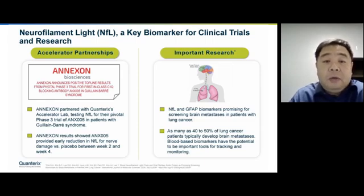And on the right side, you can see the most recent publications highlighting the promising biomarkers NfL and GFAP in the screening of brain tumors in patients with lung cancer. As many as 40 to 50% of lung cancer patients will develop a brain tumor towards the late stage. That's why using blood-based biomarkers, leveraging Simoa ultrasensitivity, has the potential to identify and monitor disease progression and identify brain tumors at an early stage.